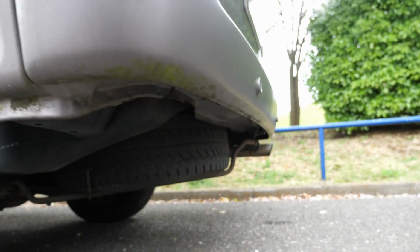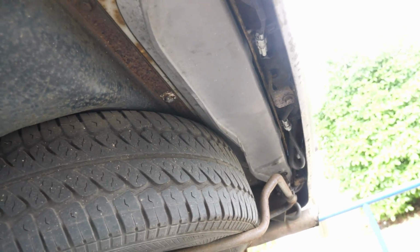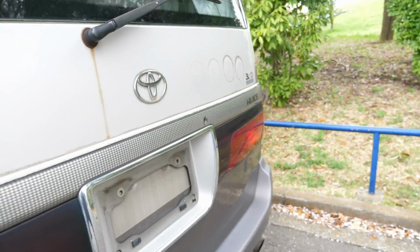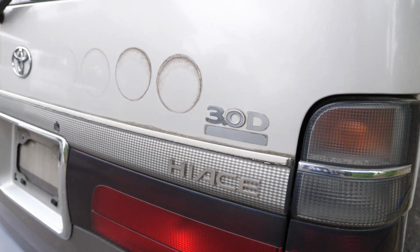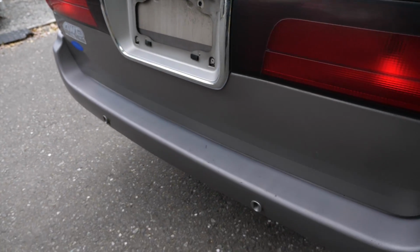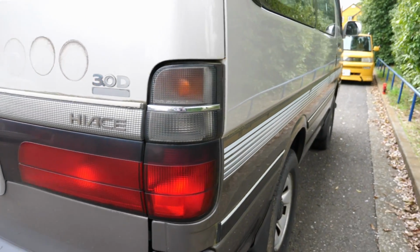Okay, the back panel here, you're going to see some surface rust under here. See, like there, and back there, maybe a little bit. It's really not that bad. Okay, a bit of paint damage here. I'd say that this one has probably more damage than the average vehicle that you'll see on this channel. And of course, if you are looking for a cleaner vehicle, you can do certain things to get a cleaner vehicle, or you can save money by getting one that has higher mileage like this.